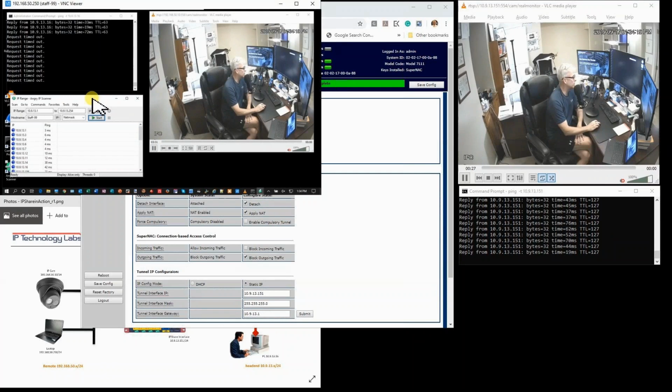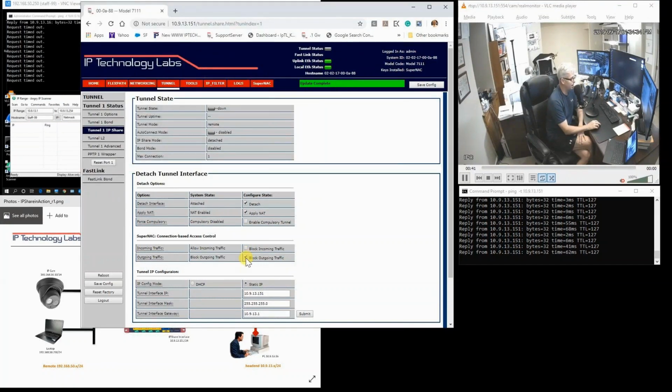If I come back over to my IP scanner and try to scan the head-end network again and hit start, nothing, which is exactly what we want. It is completely blocked except for connections initiated from the head end. Now I'm going to put that back. I'm going to take that out.